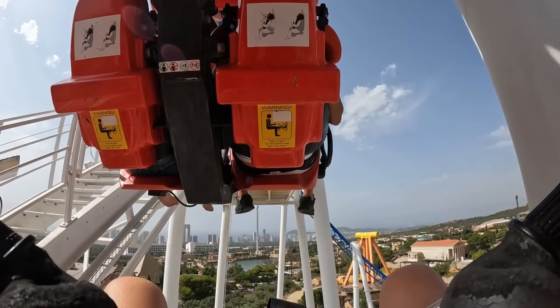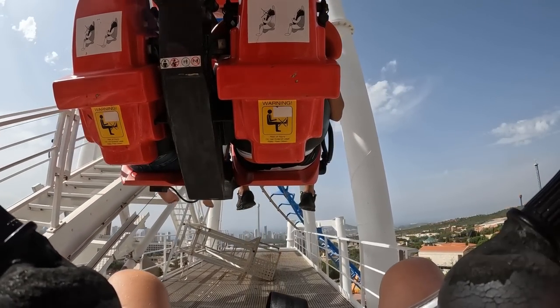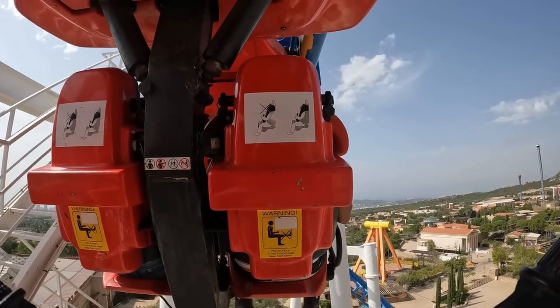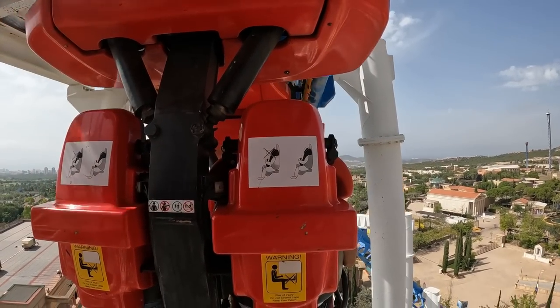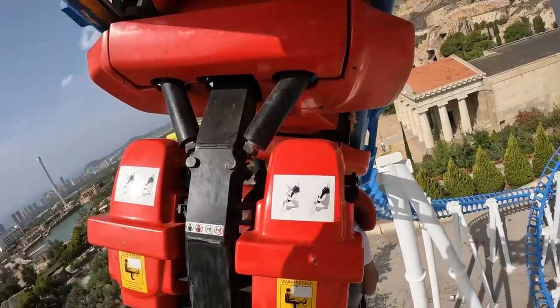Great view of Benidorm over there in the distance, though. And there is the observation tower over there, too, so we'll jump on that in a bit. It's quite a reasonably sized park, actually. It doesn't look that big when you're coming up to it, but maybe because you've got the huge mountains behind. What a view.